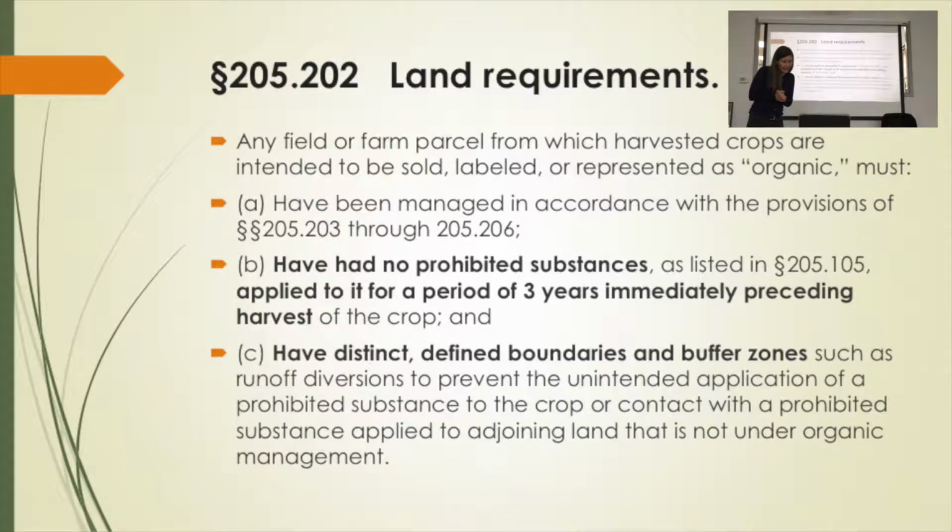Other than that, this is where the buffer part comes in. So: distinct, defined boundaries and buffer zones. The purpose is to prevent outside, non-allowed, prohibited substances from coming onto your farm.